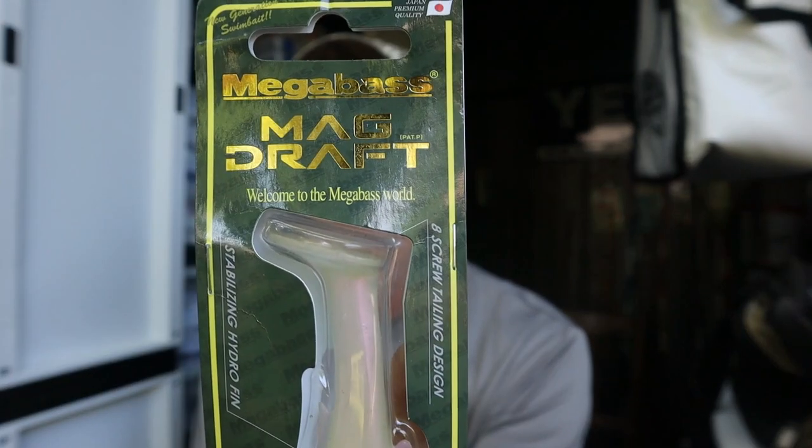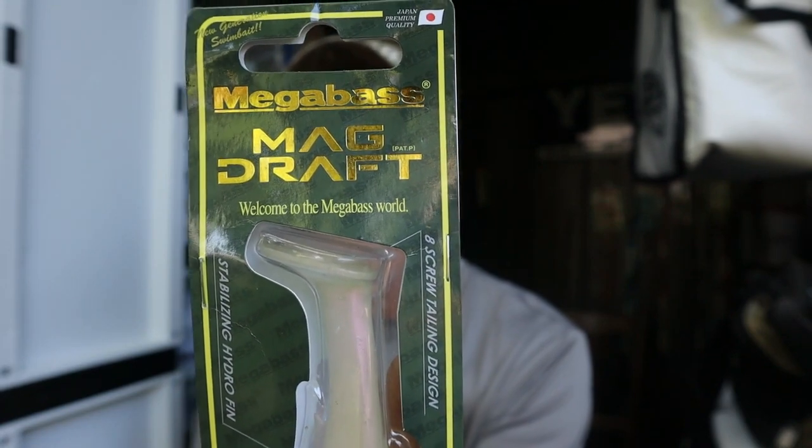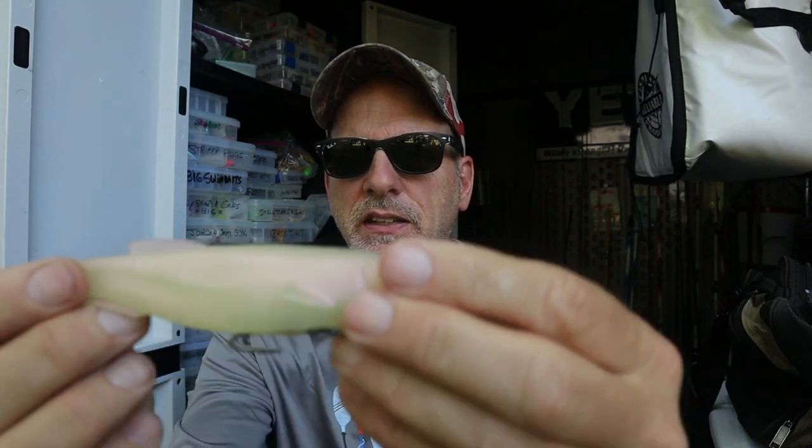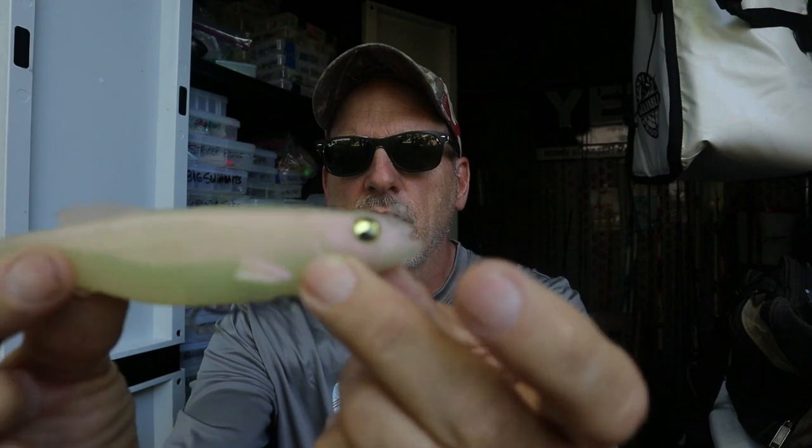I can't remember where I got it, but I hope that focuses. It's a Magdraft by Megabass, 6-inch. I keep it in a container. And that's it right there. It's got one treble hook. See that with a swivel that tucks into a slit. Right there. And it stays in there. I mean, I can sling this thing and it stays in there until a bass hits it.